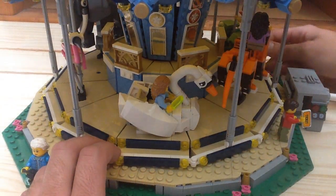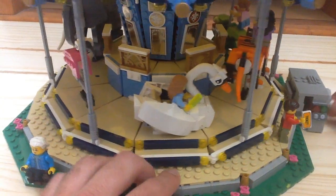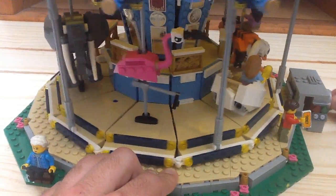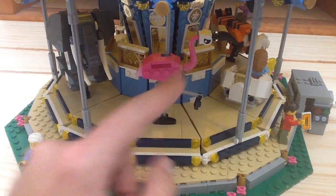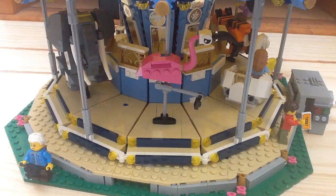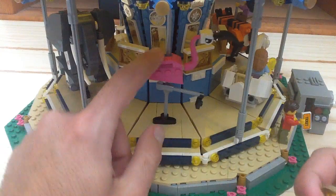Then we'll move on to our next animal, and that is our Flamingo here, which looks really cool. I like the design on the Flamingo, which you do have that nice pink neck part there, which is the same one used on the Obelisk from the Moana versus the Obelisk set.